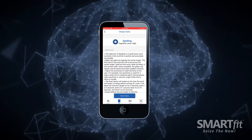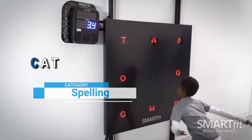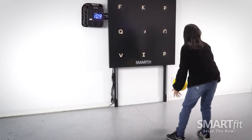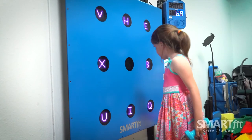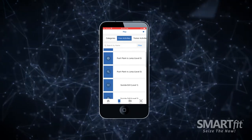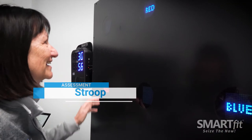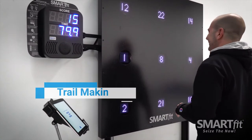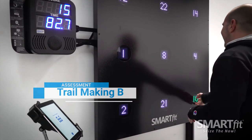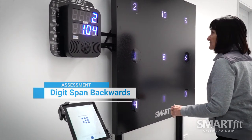Spelling games scroll a word across the center target while the other targets offer multiple choice answers as the word is spelled out. Our exciting new cognitive motor test category delivers a set of cognitive motor tasks designed to be taken as baseline tests. These provide individuals the opportunity to track changes in their cognitive and motor competence over time.